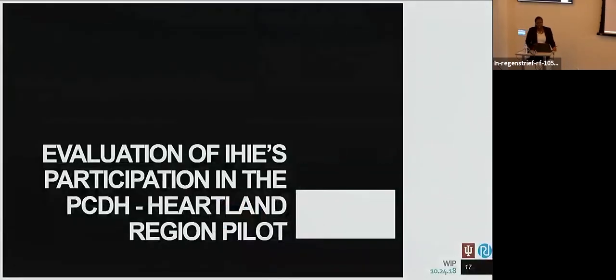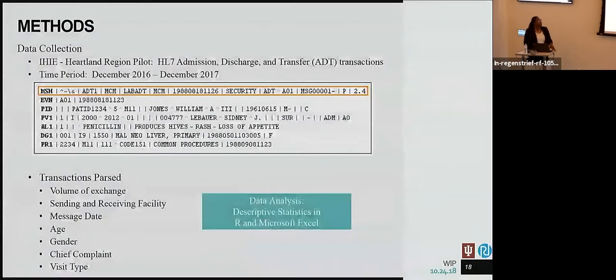And so let's talk about the evaluation of this process using IHIE's participation in the Heartland region pilot. The methods we used for data collection: IHIE allowed us to use their data from the Heartland pilot. They use the HL7 admission, discharge, and transfer transactions, so ADT transactions, during December 2016 to December 2017. There's an example of an HL7 message. We looked at these transactions and parsed for the volume of exchange, sending and receiving facility, message date, age, gender, chief complaint, and visit type. We also used descriptive statistics in R and Microsoft Excel.